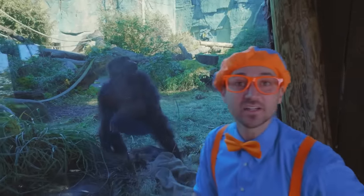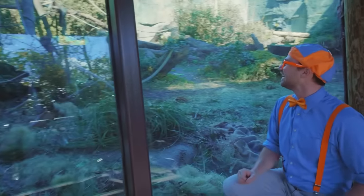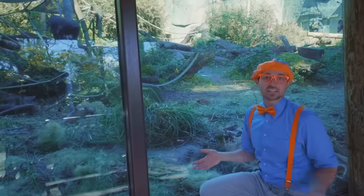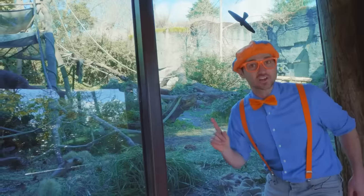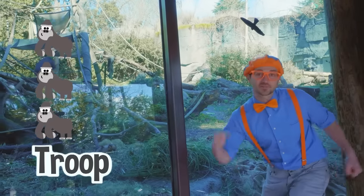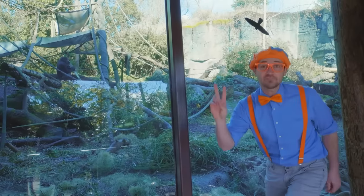I'm at the gorilla habitat. Whoa, look at her. She is so cute. Whoa. Yeah, they're throwing some enrichment out so then the gorillas have some snacks. I love snacks. All these gorillas here, the group is actually called a troop. Whoa, group rhymes with troop. Wow, all of these gorillas are actually females, except for two.